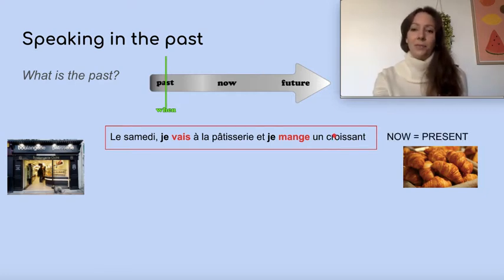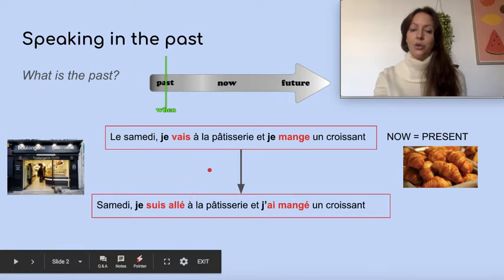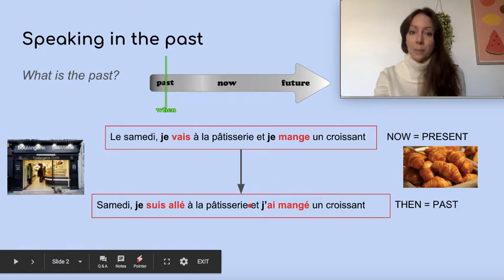However, if it is now Saturday afternoon, and this is an action I want to describe to someone, saying that I've already done that today, and it's a completed action, all said, done, I did go to the pâtisserie and I ate a croissant. Samedi, je suis allé. So, je vais in the present tense has now become je suis allé, speaking in the past, à la pâtisserie et j'ai mangé un croissant. And I ate a croissant. So these actions occurred in the past, whereas the actions above were occurring in the present.